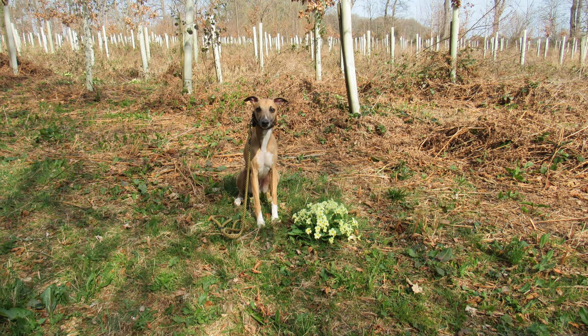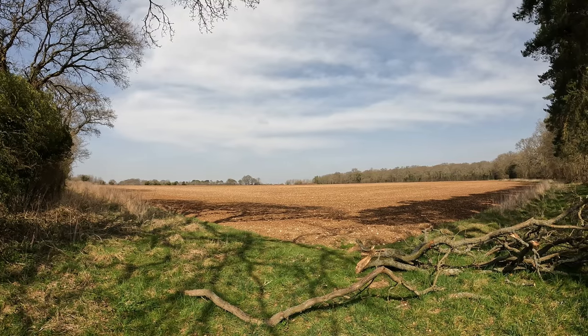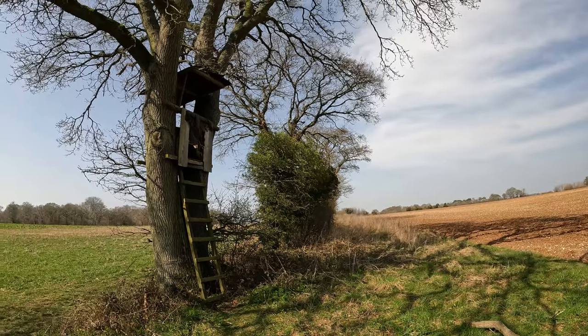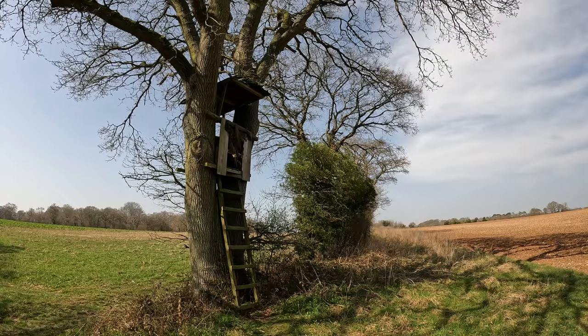Made our way slightly uphill at a lovely little copse, Downham's Copse, on our left, and loads of spring flowers out, and some more great views behind me here. Looking across again, this is looking northwards really, and just by me here looks like that's some sort of deer seat, I expect.